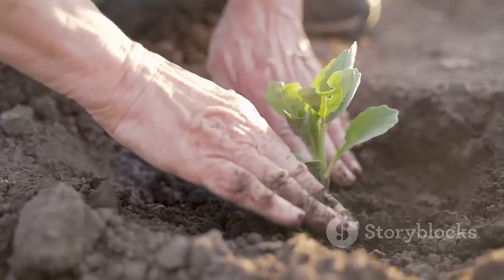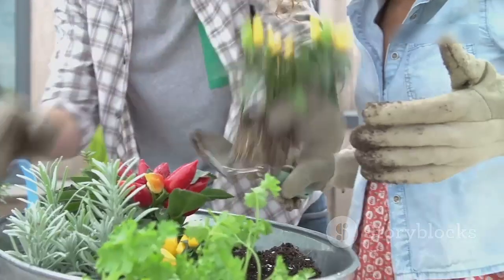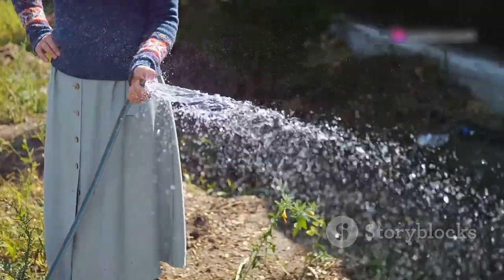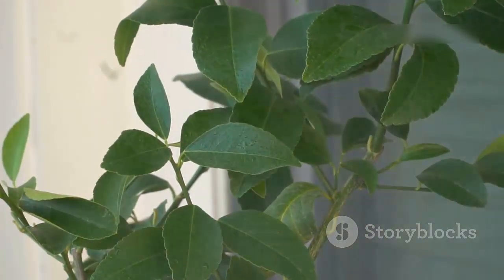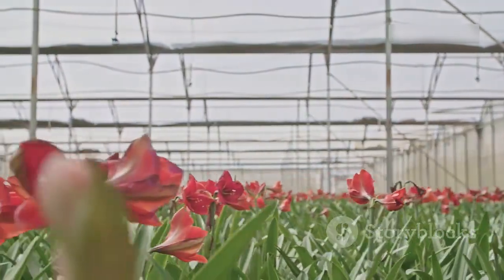Start small if you need to. Plant a few herbs in pots on your windowsill. Join a community garden and learn from experienced gardeners. Every plant makes a difference. By embracing gardening, we become active participants in the fight against climate change. We create a more beautiful and sustainable world, one plant at a time. Let's get growing.